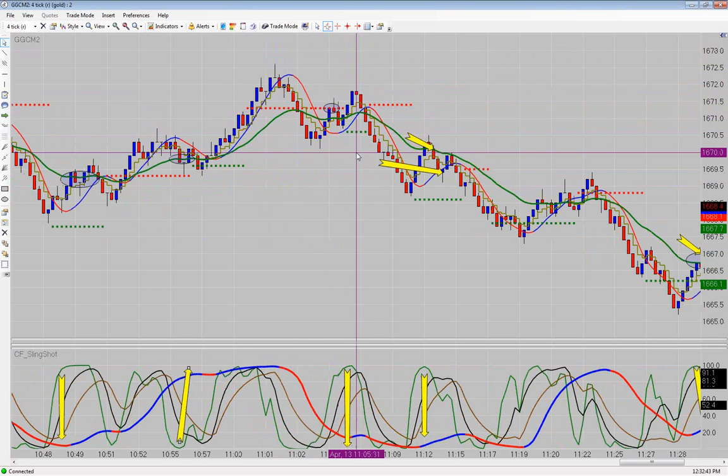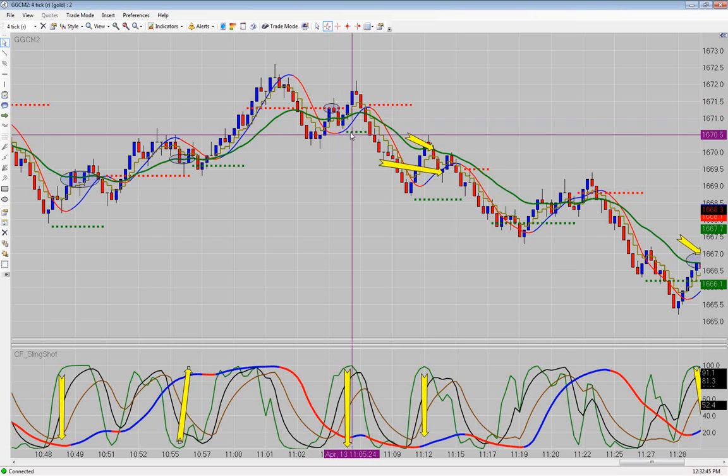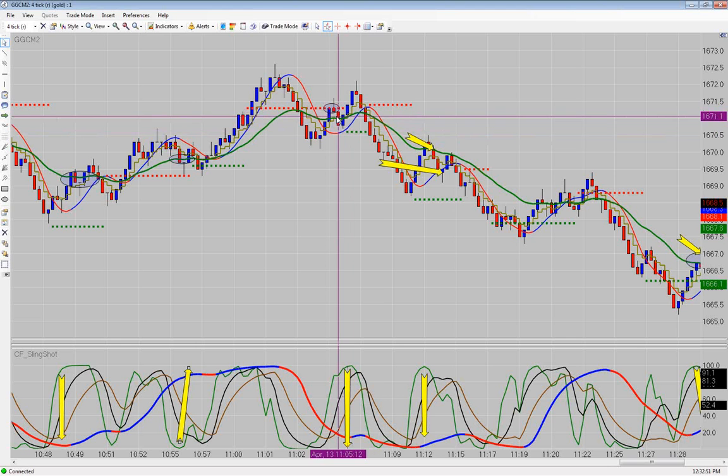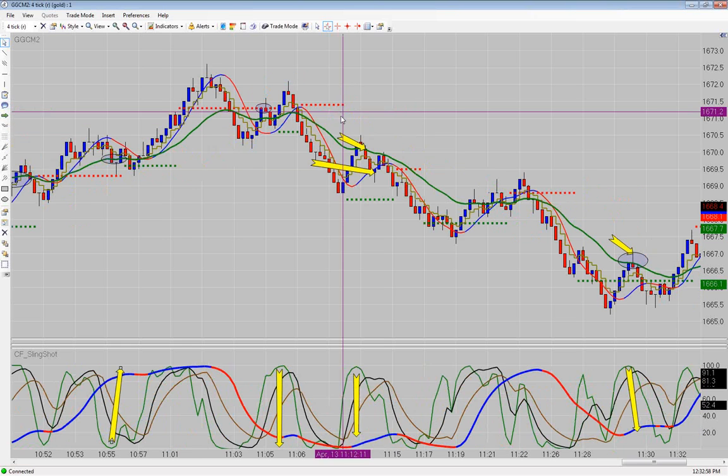Over here we had bearish divergence with a down close right here. That one, again, only went about 5 or 6 ticks probably. I probably would have had my stop at break-even on that one. I don't know. It depends if I was on it enough.